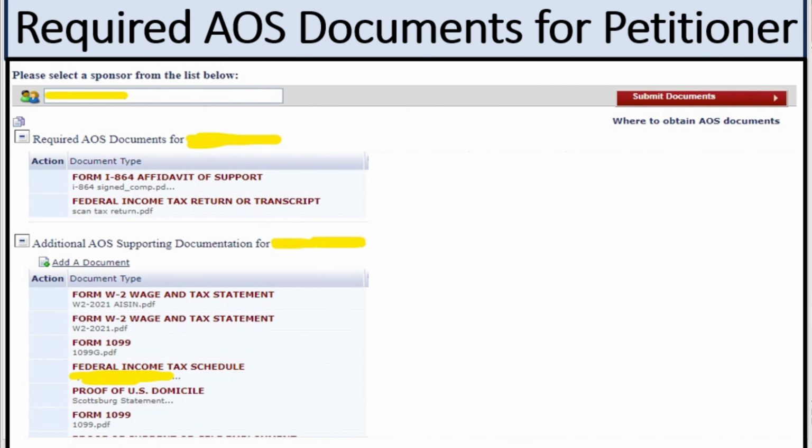You have a copy. Just take it, give it to your applicant. She or he is going to take it to the interview. Federal income tax return or transcript for the last 3 years that you submitted. You must give them to your applicant. And also, this is just an example. I want to talk about this because it's very important.